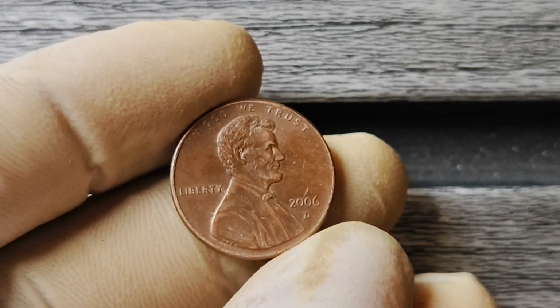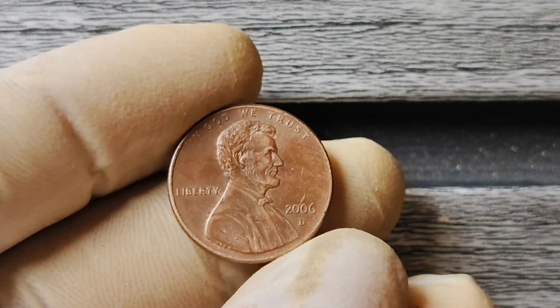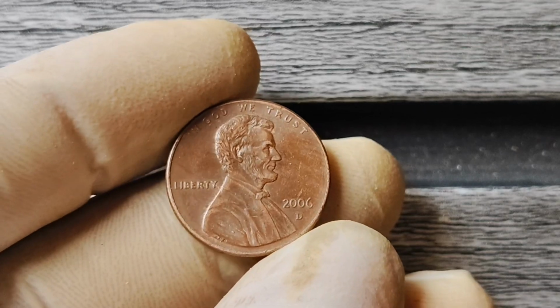Never underestimate your spare change. You never know when your next coffee break might turn into a jackpot moment.